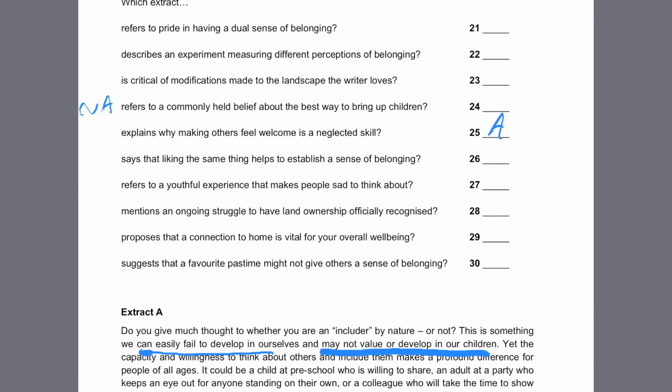It refers to a youthful experience that makes people sad to think about. Okay, does it mention anything about making people sad to think about something? Yes, it does. It talks about how if you see a child on a playground all lonely, it's a sad thought, right? So it mentions that. Youthful experience, yes. Youthful implying an experience for young people, in this case, children. 27 is almost certainly A as well. And if you screen the others, you can see that none of them are A. So for now, I only have 2 options for A, which is 25 and 27, but maybe 24 might work. So I'll just put a note there and keep an eye on it.